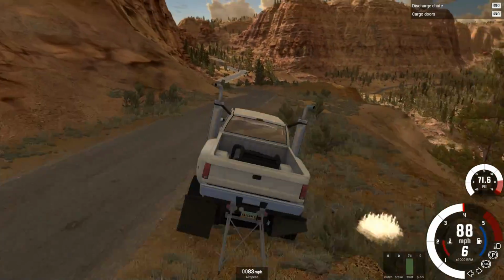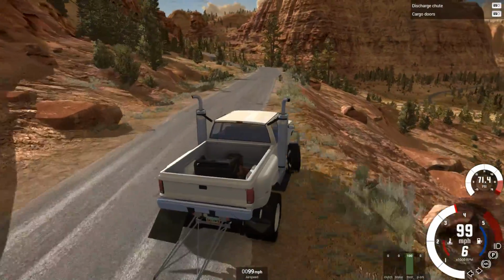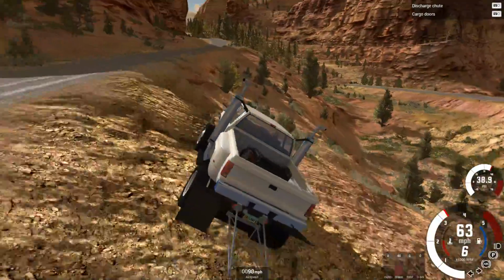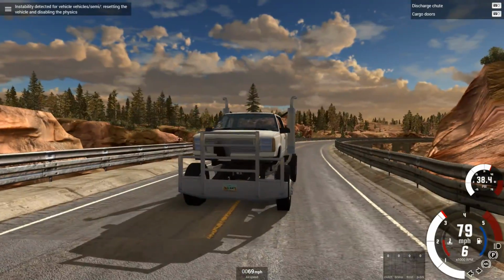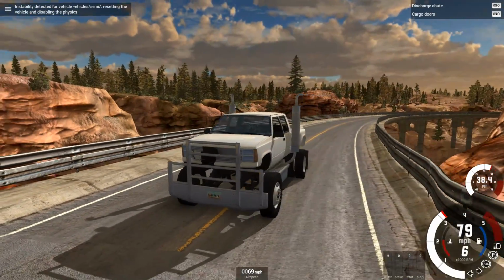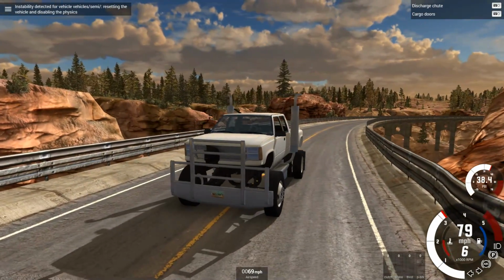The truck does have a little bit of the shakes halfway through the S-bends. We are across the grass once more, incredibly lucky not to roll it. It is another 111 miles an hour for a vehicle across the finish line, and hit a tree with such force that it actually caused the game some issues. The game detected an instability and just reset the truck. That is how hard it hit the tree.